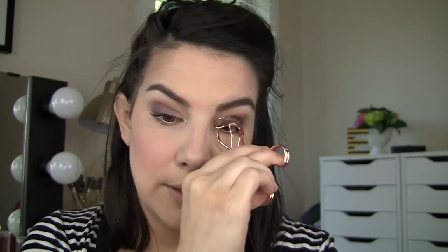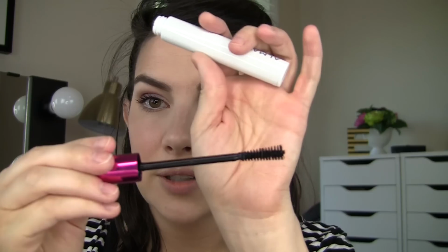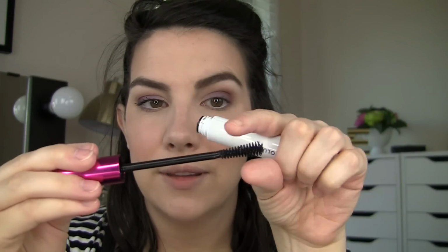Now, I had also recently tried this Almay One Coat Mega Volume. That's their new mascara, and they say it has a megaphone brush. Fun fact, I have a megaphone tattoo. But that's what the brush looks like, way out at the end and tapered back toward the wand. Did not work well for me. It just didn't look like enough on my lashes, number one, and number two, it wouldn't hold the curl.